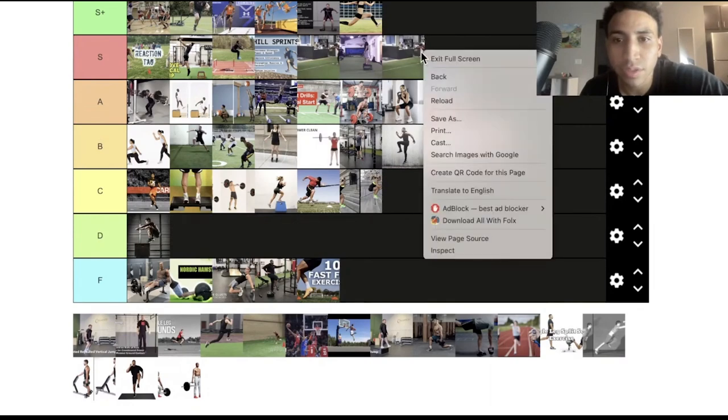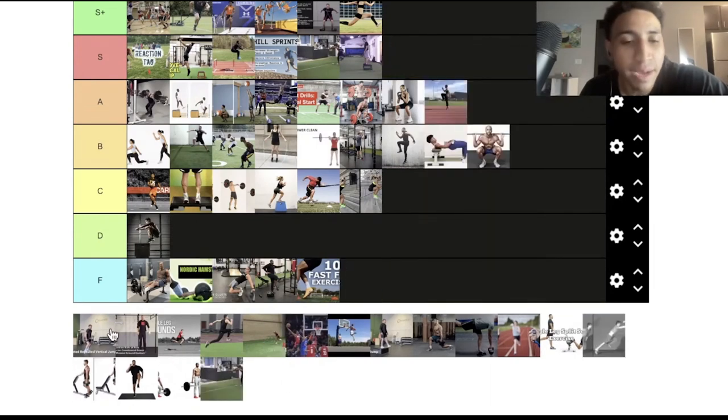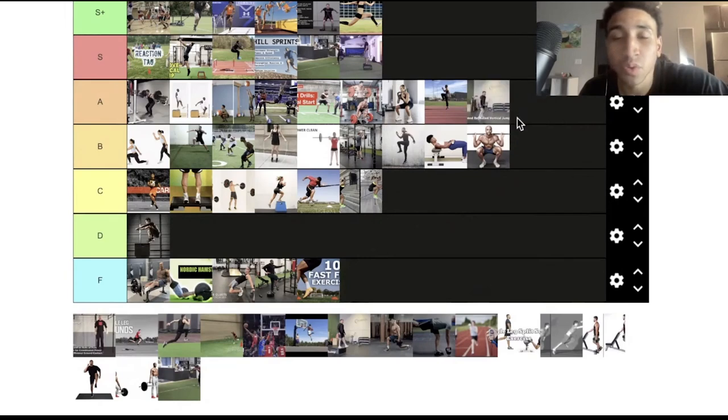All right. I already have triple jump. I don't know why this is here. Again, can I delete this? Triple broad jump. We'll just put it at the bottom. I already have that. My bad.